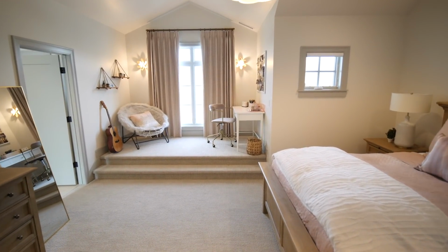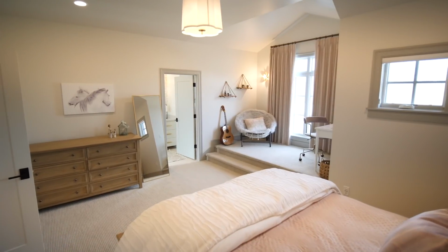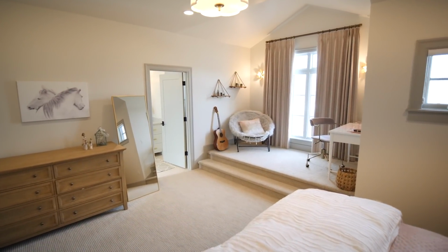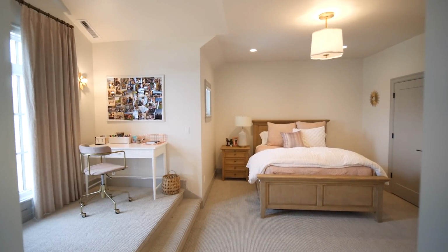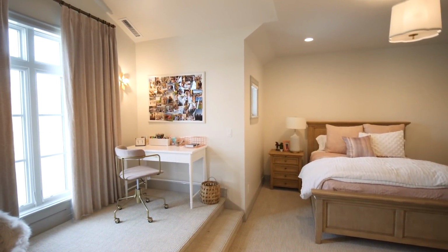This is one of the daughter's rooms, and we liked letting her do it herself. So she put together her bed and her bedding and even this little spot. The only thing I had to do in this spot was come up with the drapes, and I love the feminine soft pink and gray drapery. It's fun. We raised it onto a platform so it felt like a different little space. And of course you can see she's kind of foxy.